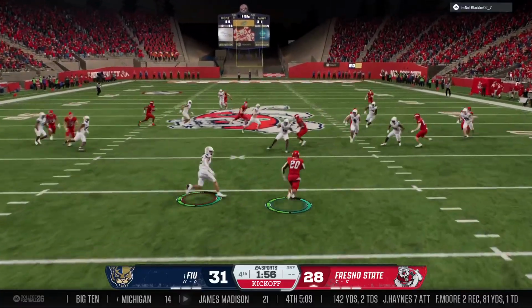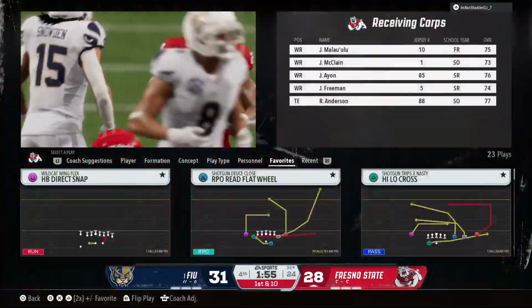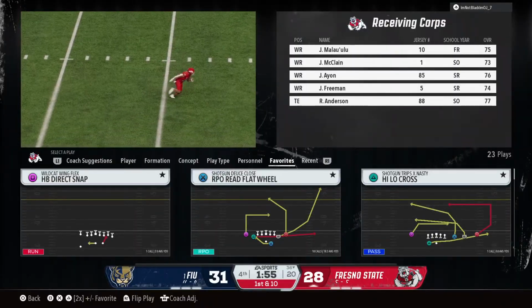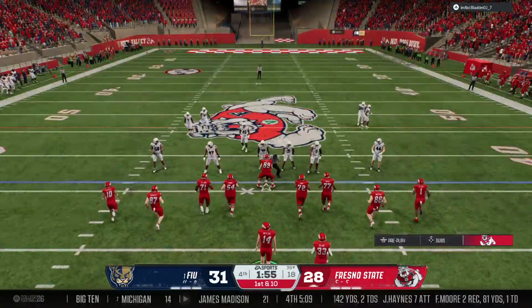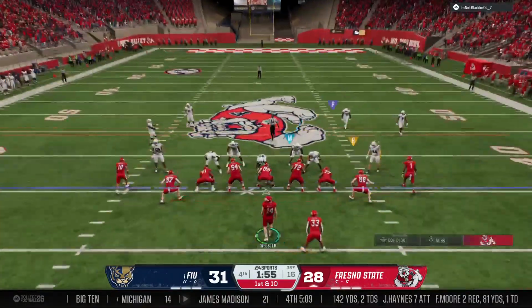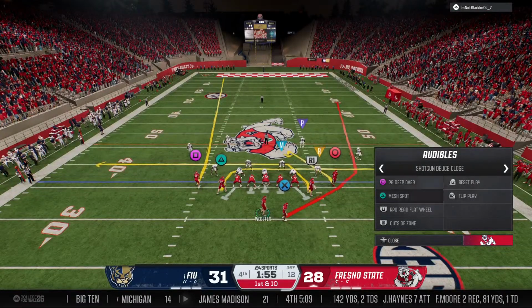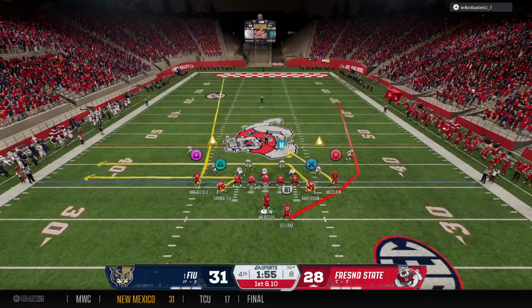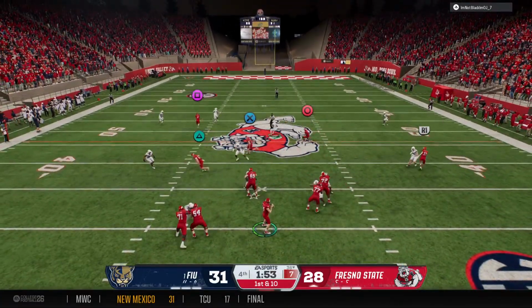Takes it inside his own 20. Chance for great field position here. They put the brakes on him, but a good return out to the 36. They'll try to put a drive together starting from the 36. Quarterback making adjustments. Wants to throw on 1st down.